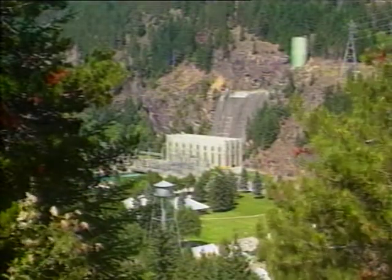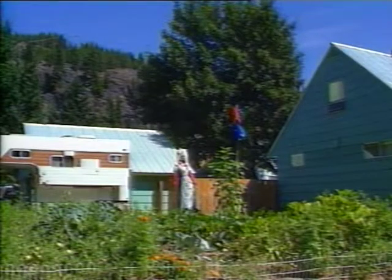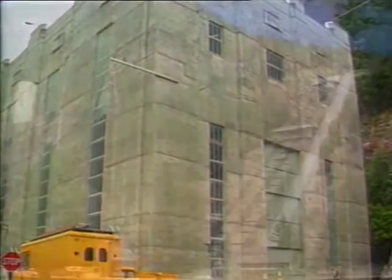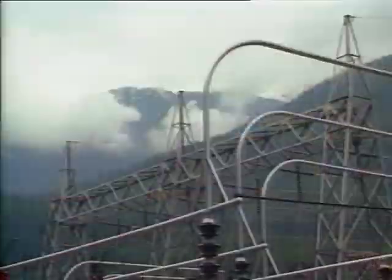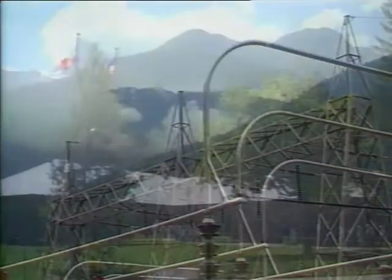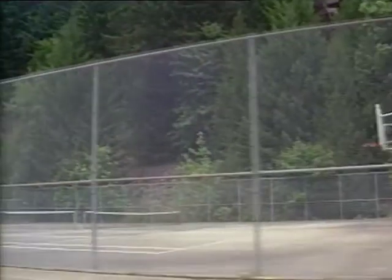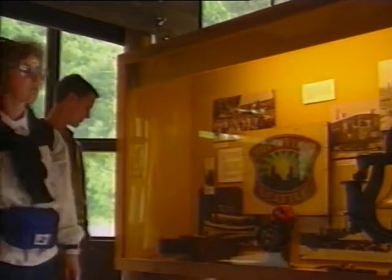Diablo encompasses approximately 46 acres and is composed of employee housing, the Diablo Powerhouse, incline lift, man lift and switchyard, dining hall, recreation facilities, and facilities for the popular Skagit tours that Seattle City Light has conducted for over 50 years.